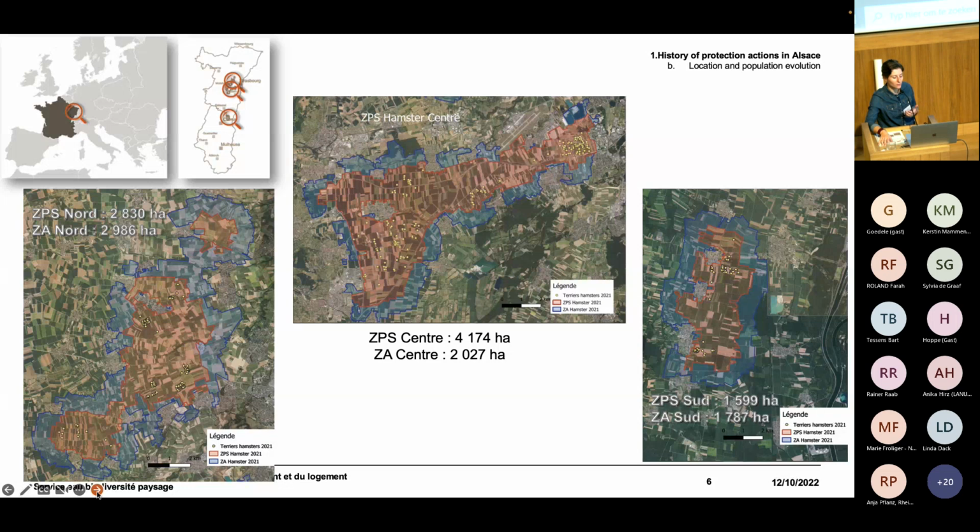And just to see the location: in France, we have hamsters only in the Alsace region, and in 3 areas, which are called the North area, the Middle area, and the South area. In total, it's more than 8,060 hectares with a hard protection, because these 3 areas are protected by a regulation. You can't do whatever you want in those areas. You can't build a project. You will have to respond to the ministries, the state, to explain why, and whether you can do your project on another land, because this land is really for the hamster.